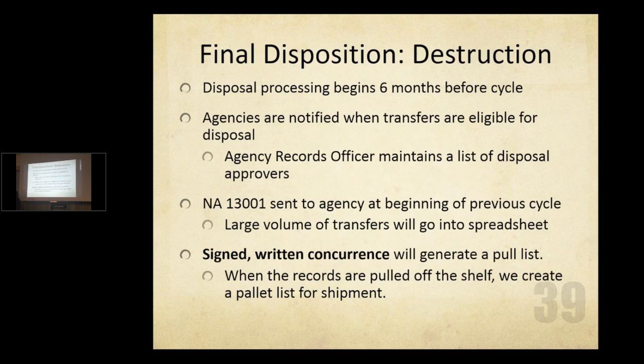The question is, how do I know when a given transfer is eligible for disposal? We went through calculating the disposal dates, and that happens at the beginning of the process when it first is approved. That's part of the initial approval and submission process, assigning it a disposal date. Once that disposal date's been assigned, ARCIS has that date, so we can do searches for everything of a certain date where the freeze code field is blank and the disposition code field is temporary. And we'll get a database of all that, and that's the raw material we use to generate the reports that we send to agencies.